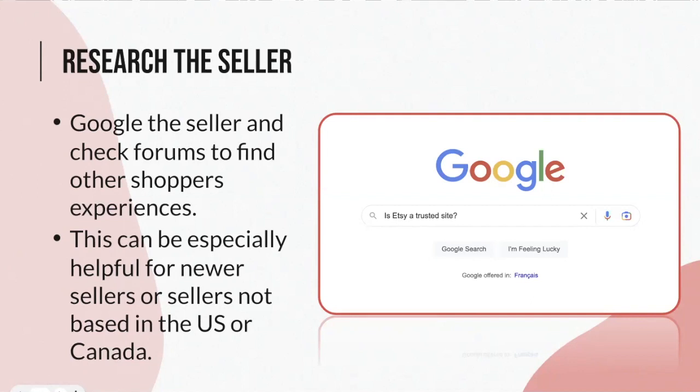And this can also be very helpful if you're trying to buy something from a seller that's not based in the US or Canada, so it's more foreign and you may not have heard of it before, and there may be less information about it.